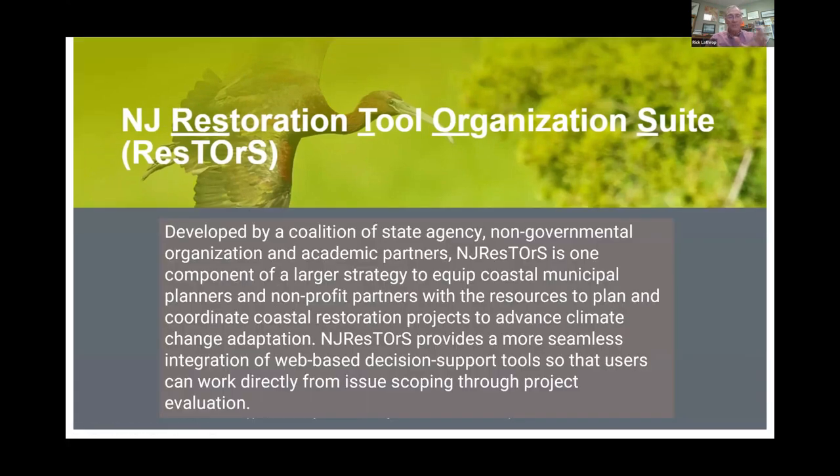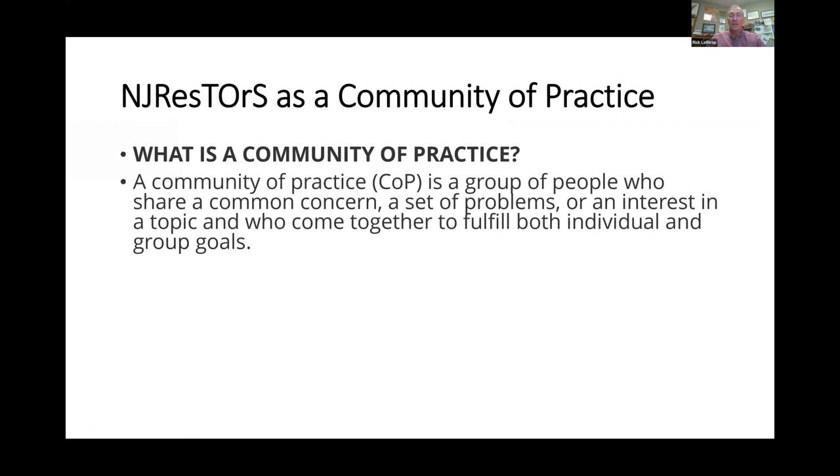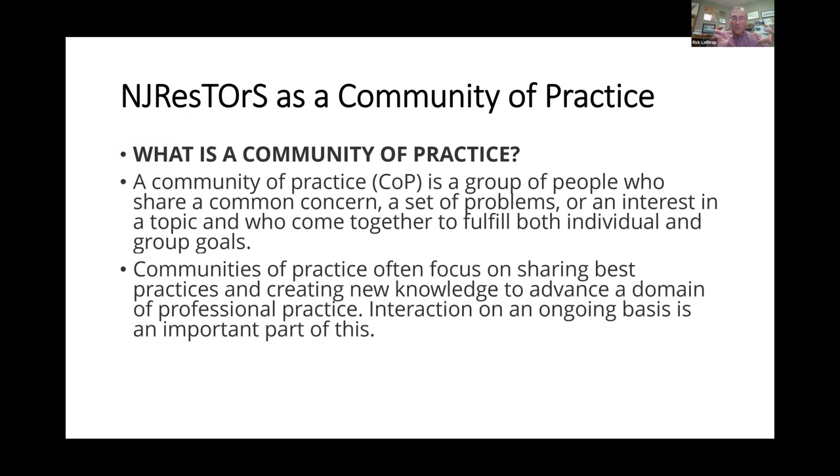I'll go through this quickly, but again, to reiterate this point, this has really been the development of a coalition of a number of different partners, trying to bring things together into a more seamless integration so users can work from issue scoping through project evaluation. So I really think of NJ Restores as a community of practice. The idea is it's a group of people who share common concerns, a set of problems and interests, and want to come together to fulfill both individual and group goals. We see NJ Restores as a platform to help share best practices, create new knowledge and advance professional practice.